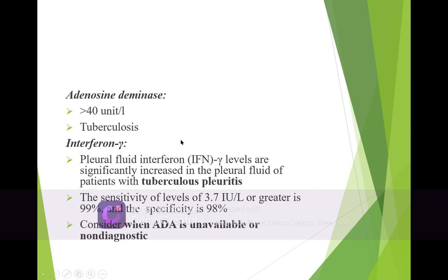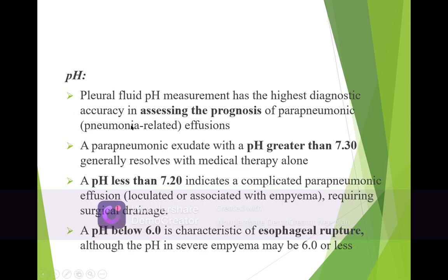They can ask in the postgraduate examinations, how will you determine that it is tuberculosis or not? More macrophages are there, more lymphocytes are there in this condition, no doubt. But it is not conclusive. You have to be 100% sure. If the culture is positive, that is all right. That is the direct evidence. But if it is not conclusive, or you cannot do the culture, then adenosine deaminase level followed by the interferon gamma level if it is not conclusive.